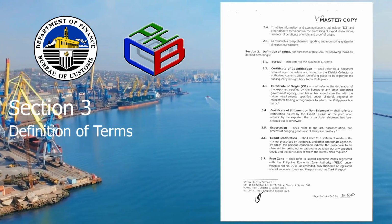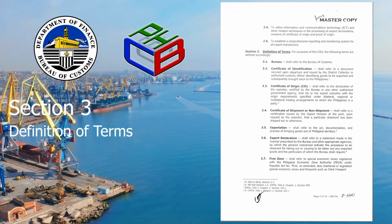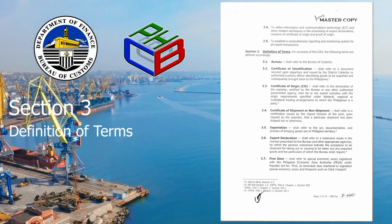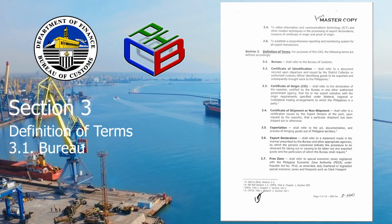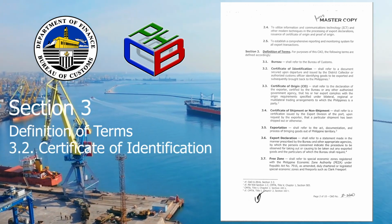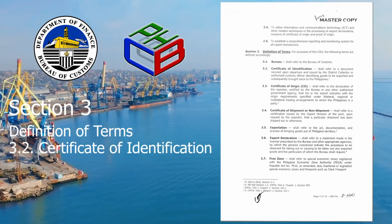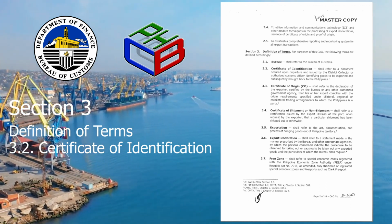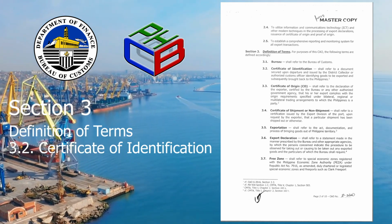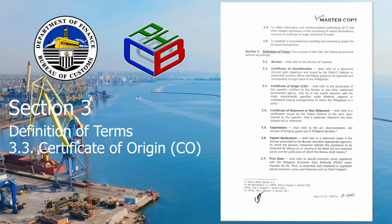Section 3. Definition of terms. For purposes of this CAO, the following terms are defined accordingly. 3.1 Bureau shall refer to the Bureau of Customs. 3.2 Certificate of Identification shall refer to a document secured upon departure and issued by the District Collector or authorized customs officer identifying goods to be exported and subsequently brought back to the Philippines.